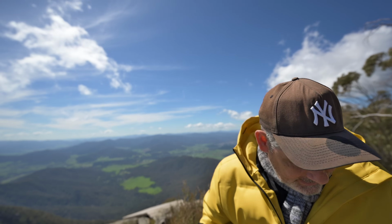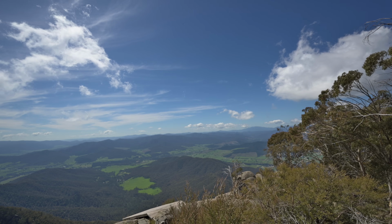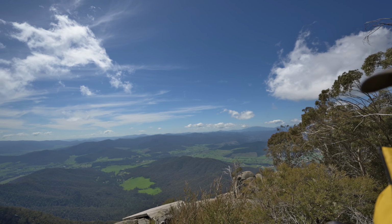So I don't know, perhaps one day you can come down to Bright, which is just this extraordinary, I'll get out of the frame for a second because it's just this absolutely extraordinary landscape. And this is the backdrop of this festival.